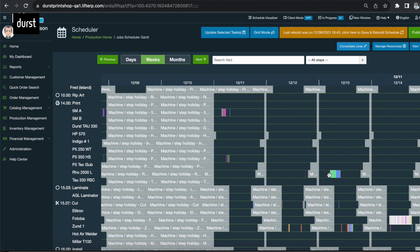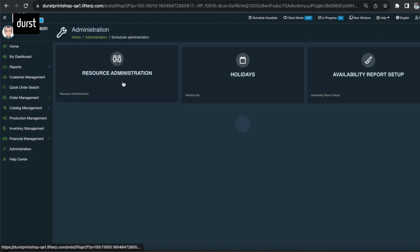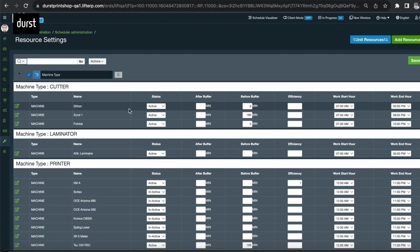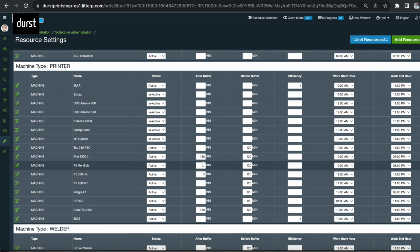Lift scheduling now also has a variety of ways to manage the earliest possible start time that your production can start. There's a variety of rules and capabilities to set this up, starting under the administration, estimating and scheduling, scheduling setup, and resource administration. So here, you can always come in and set up rules for your machines and have before buffers and after buffers. These control the amount of time that is required before something can start after the last step, or maybe when the job was created, or the step before the production should start. And you can have a certain amount of time before things can start.